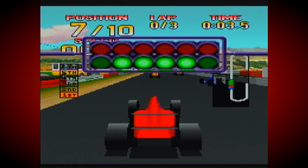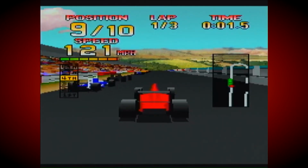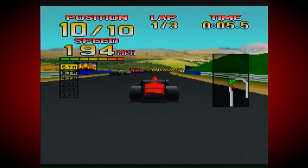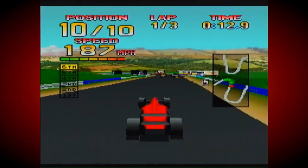But then Atari announced that the CD add-on had been delayed until 1995. There were lots of different stories flying around that explained why, such as the new games not being ready, Atari wanting to build a bigger user base for the console first, and, most interestingly, a need to revise the hardware to enable the Jaguar to better compete with the upcoming Sega Saturn and Sony PlayStation.